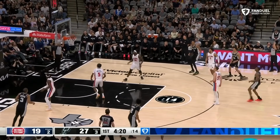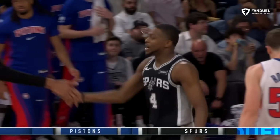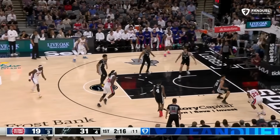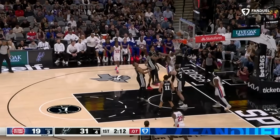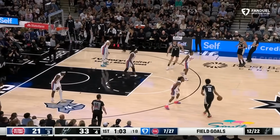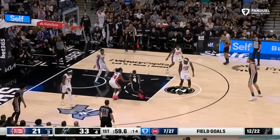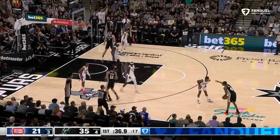De'Aaron, another. Yes! It's all going down. 6 threes in the first quarter. Couple shots early on. Sasser. Back out. LeVert, who can score. Inside, Stewart. But he took the contact. Fox, the quick move. Another Fox bucket.